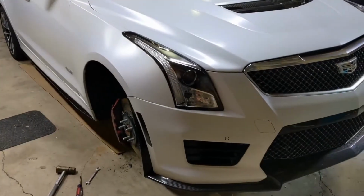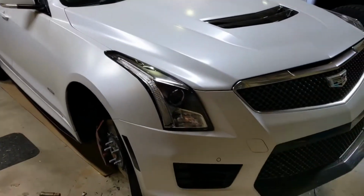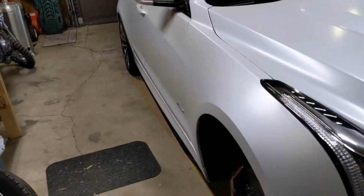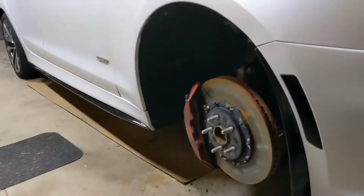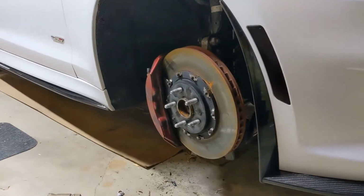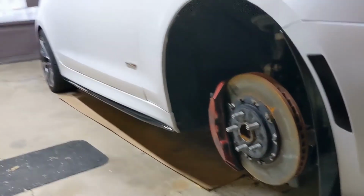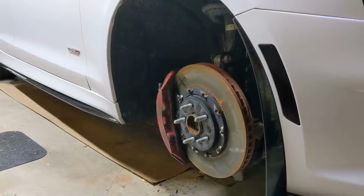Okay, this is my 2016 Cadillac ATS-V sedan, 6-speed. Not that that matters, but I've been doing some light track work lately. I did a couple of track days, and before the first one, I bought this car used. Before the first one, I decided to put fresh pads on it.